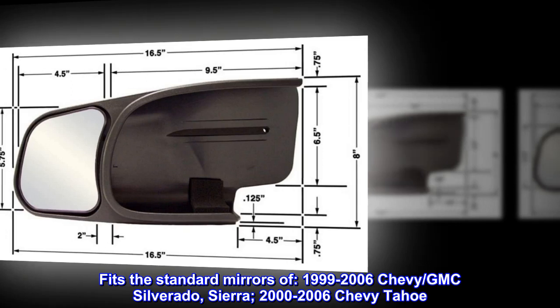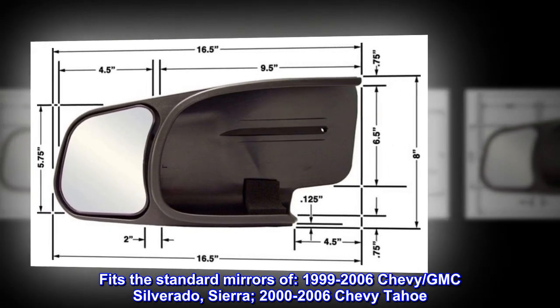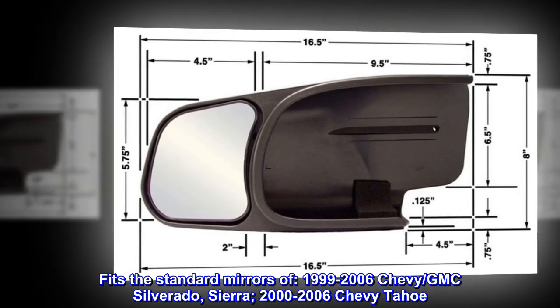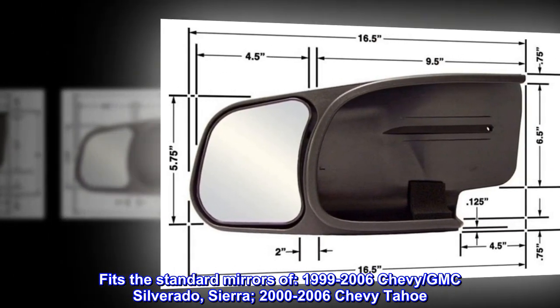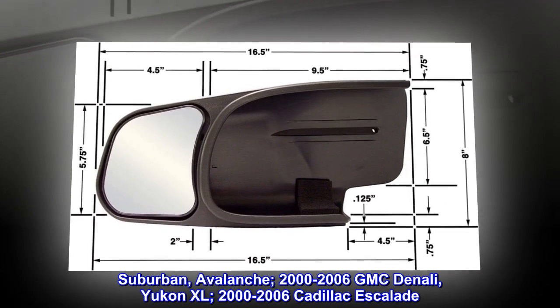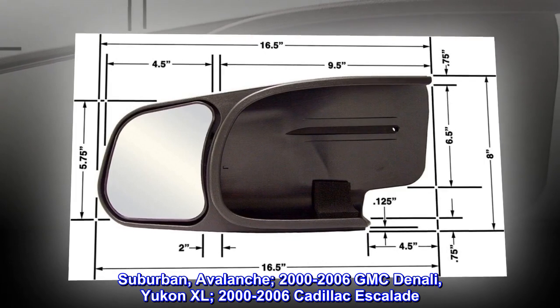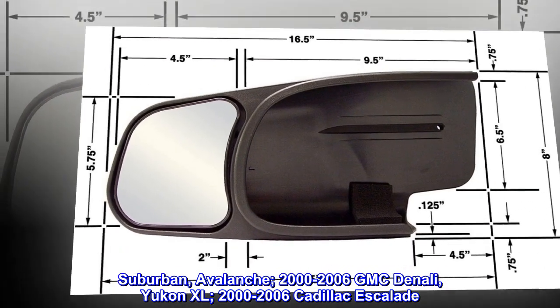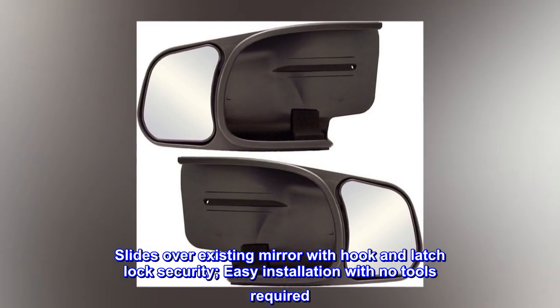Fits the standard mirrors of 1999 to 2006 Chevy, GMC Silverado, Sierra, 2000 to 2006 Chevy Tahoe, Suburban, Avalanche, 2000 to 2006 GMC Denali, Yukon XL, 2000 to 2006 Cadillac Escalade. Slides over existing mirror with hook and latch lock security.